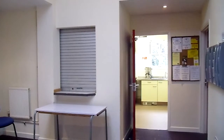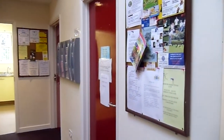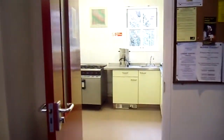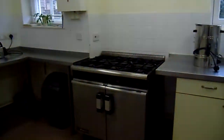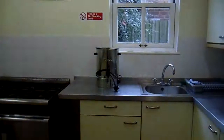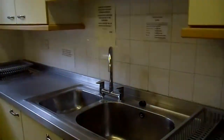Through to the kitchen, the care group office, and the main clerk's office. Into the main kitchen, there are two serving hatches into the centenary suite. Fridge, cooker with double oven, gas hob, tea urn, food preparation sink, hand washing sink.